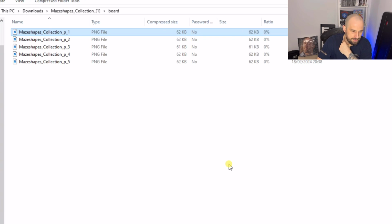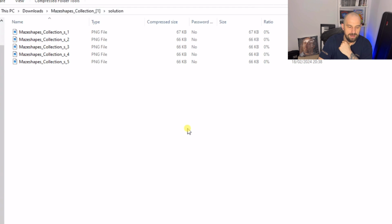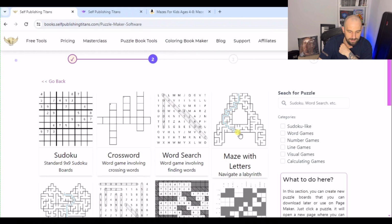Let's have a quick look at this. Let's just open this one and see what it looks like. And there it is there. So we just copy that and put it into your program like Canva or whatever. And here are the solutions. And there's the solution as well, which obviously you'd put at the end of your book or wherever you're going to put it. Okay, so I'm back on the puzzle maker, and now we're going to do a letter.